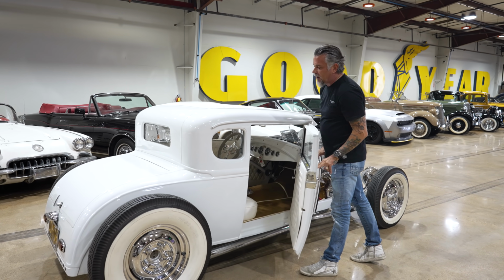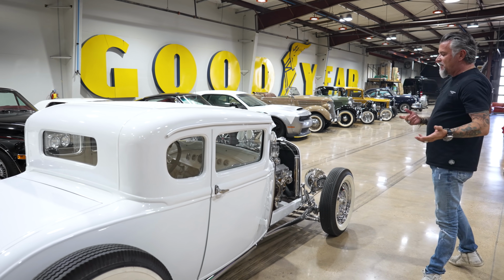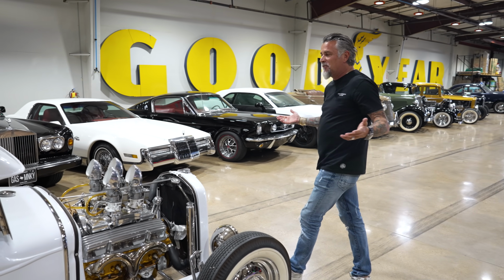On top of that, this car, look at that. Fit and finish on the doors, trunk lids, everything else. I can't find anything that I don't like about this car, except for the fact that I'm giving it away.